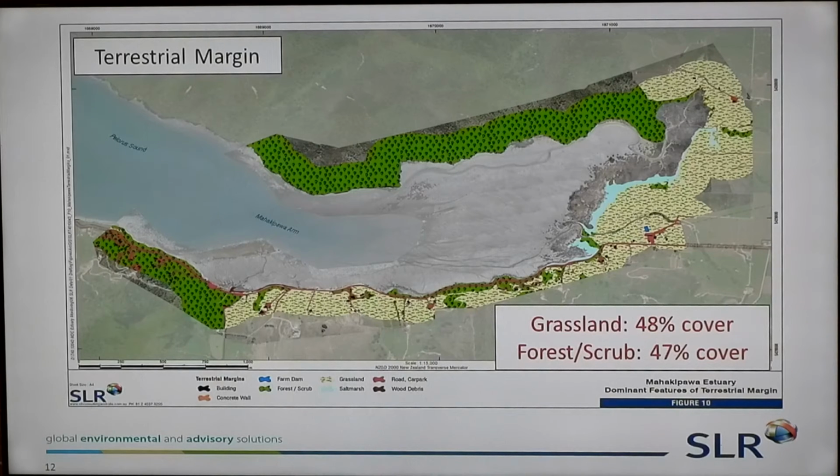area, so a bit more pasture land up in here, and then these parts through here, again, it was more some farming, but more smaller lifestyle blocks, so a few sheep, horses, cattle, that sort of thing, but not really industrial farming, so to speak, and a bit more regenerating scrub land along here at the start of the Mahakipawa Hill.